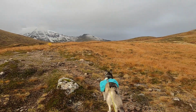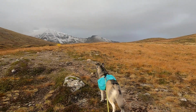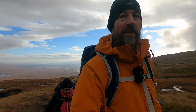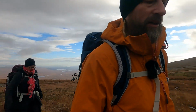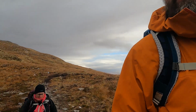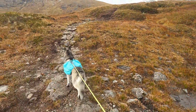So this says bike track, but we need to figure out where to go. I think we do go this way, but we'll check the map and let you know. Okay, so you do turn at that bike track, and then you just follow it along. We've put a layer back on. The wind is definitely a hell of a lot cooler here, and there's quite a bit of snow up there, so we'll see how far we get. Might not get too far. Right, darling? Yeah, see how it goes. Let's go.